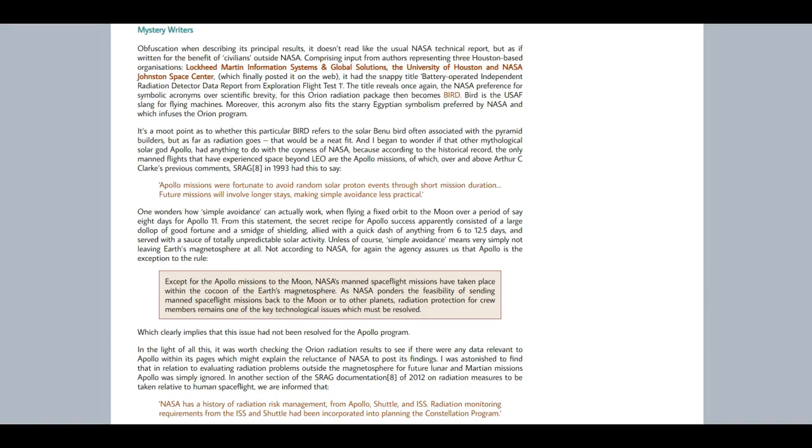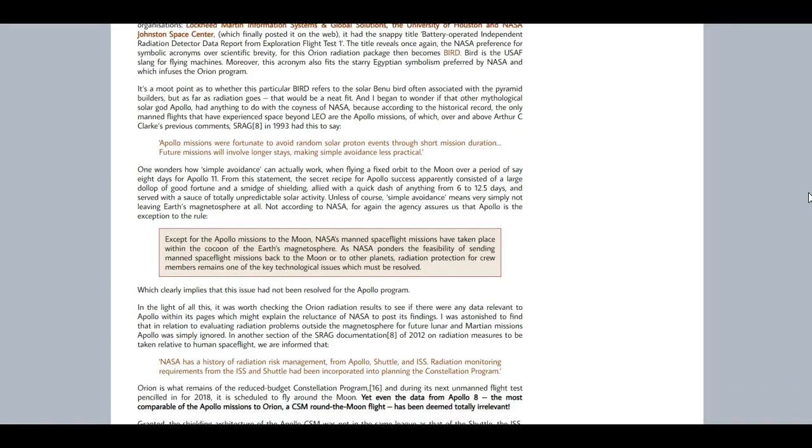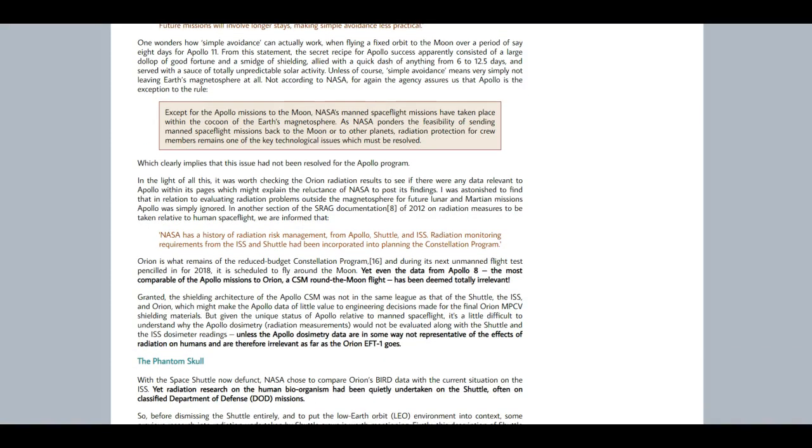Apollo missions, of which Arthur C. Clarke's previous comments in 1993 had this to say. Apollo missions were fortunate to avoid random solar proton events through short mission duration. Further missions will involve longer stays, making simple avoidance less practical. One wonders how simple avoidance can actually work when flying a fixed orbit to the moon over a period of, say, 8 days for Apollo 11.